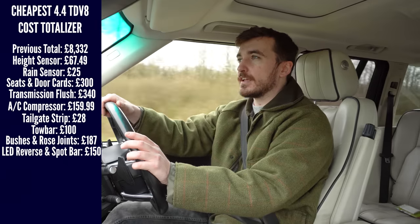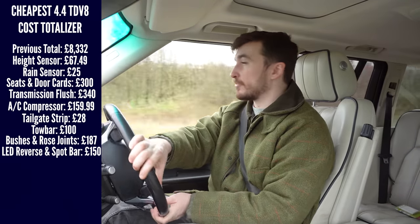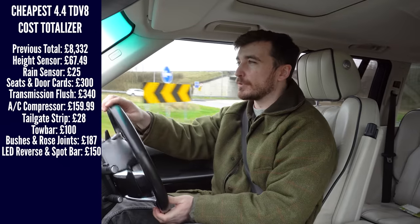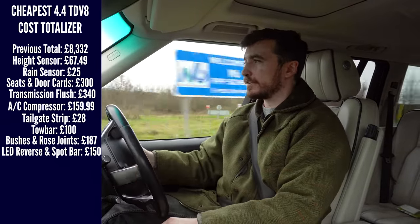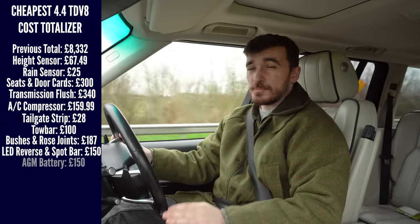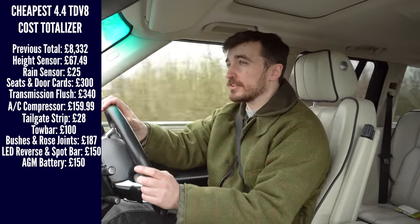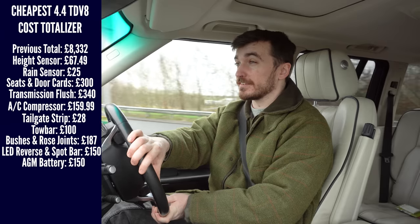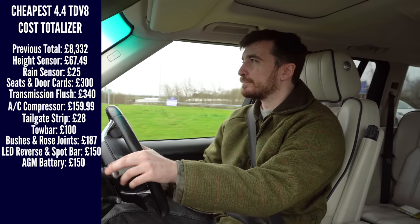So I ordered a new 019 AGM battery from Halfords, and with my trade card that sent me back about 180 euros, which is about 150 quid. It's also true that starting an engine with reduced battery voltage can cause damage to the contacts in the starter motor, so changing this now might actually save me money in the long run.